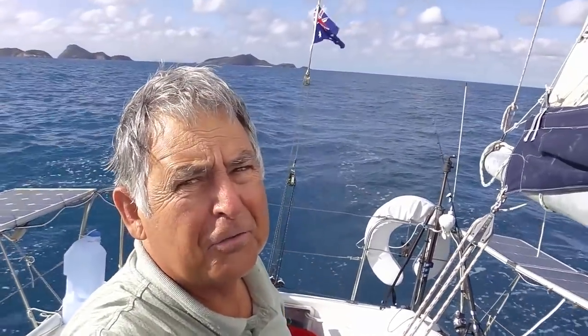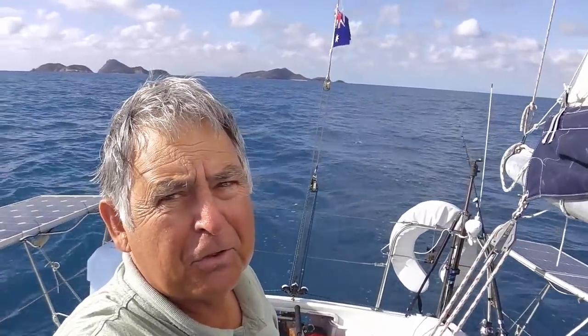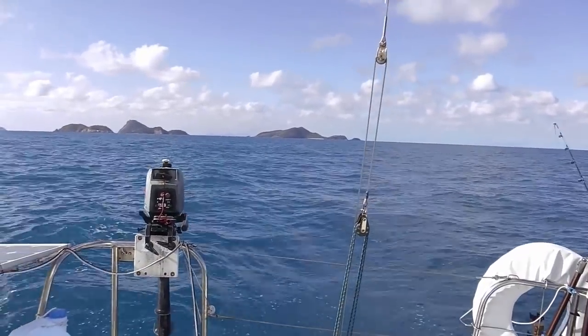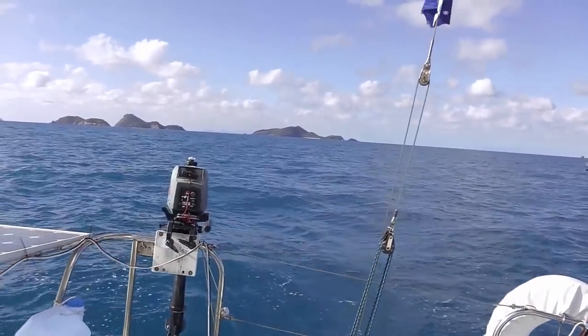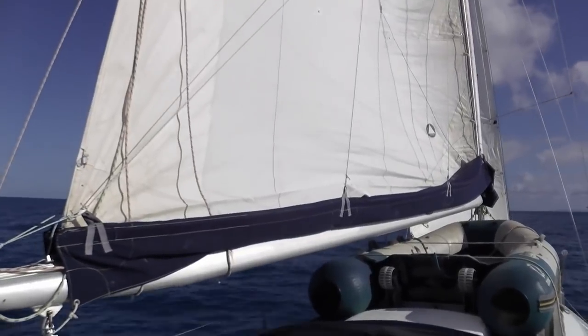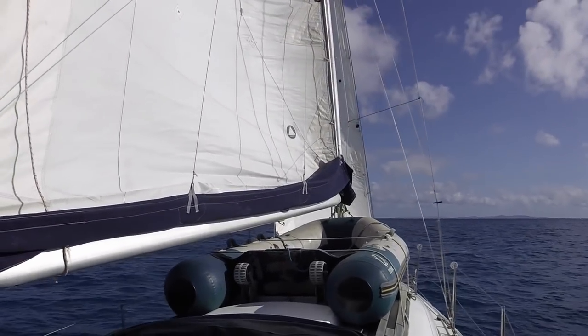I've got the sails up, got the kettle on, and to make myself some toast. That's Hexham there in the centre of the screen, making pretty good progress. Got a full main up, just be jib, and the wind's dying.